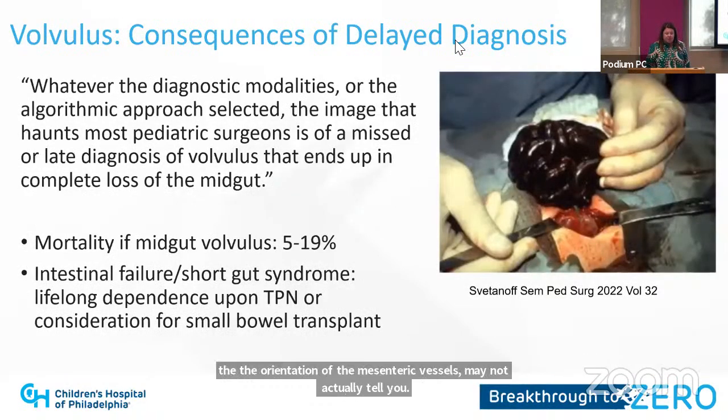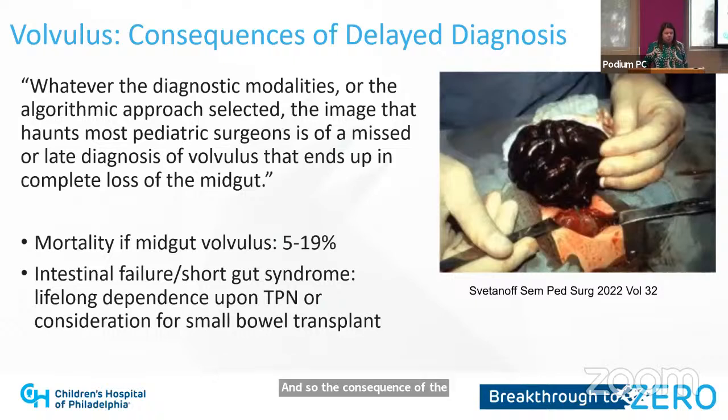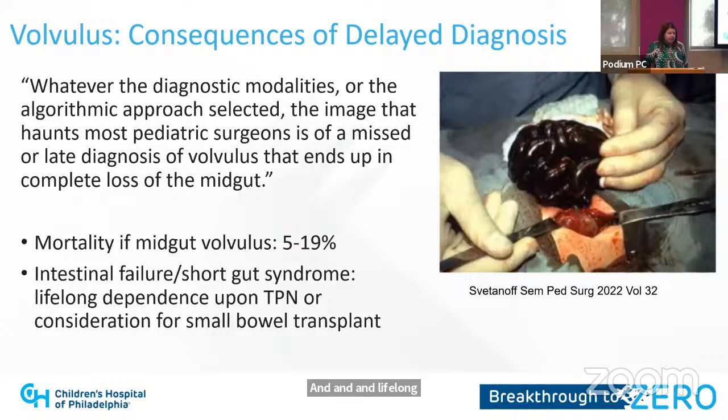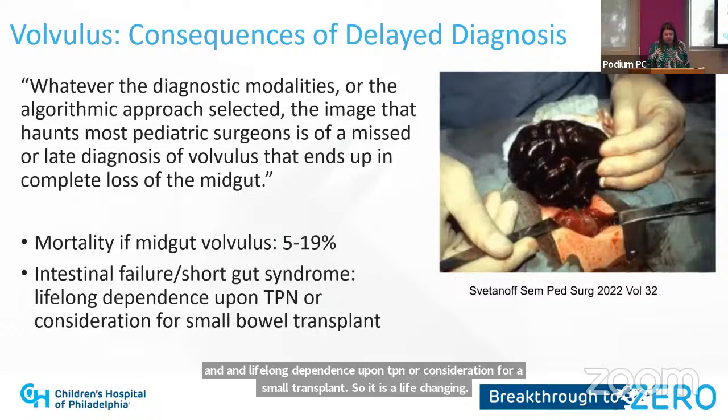And so the consequence of the delayed diagnosis is, at its worst, complete and total ischemic necrosis of your entire small bowel, and lifelong dependence upon TPN or consideration for a small bowel transplant. So it is a life-changing diagnostic failure for infants and their families.